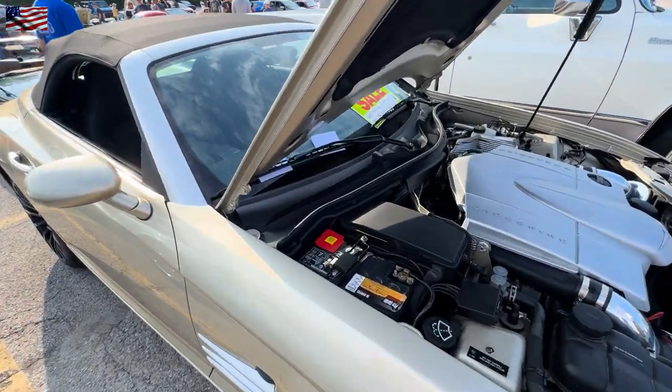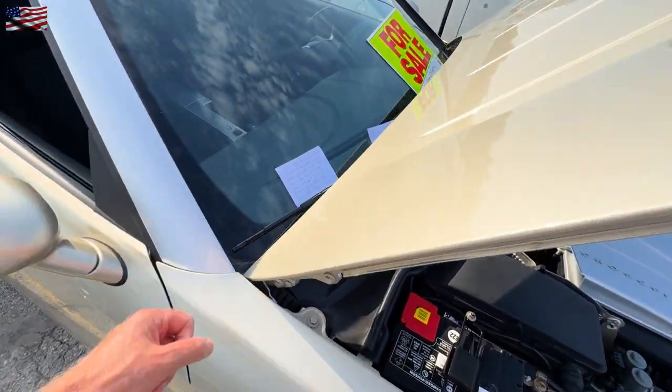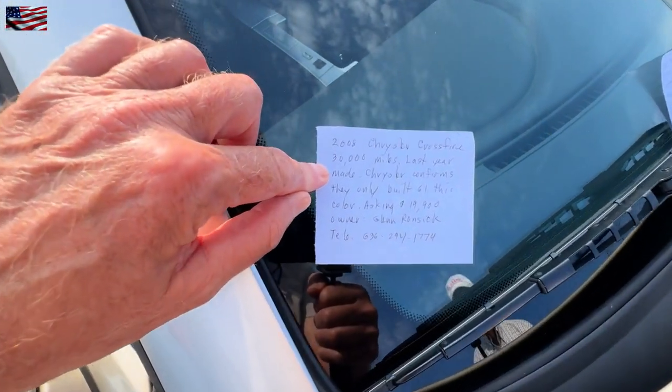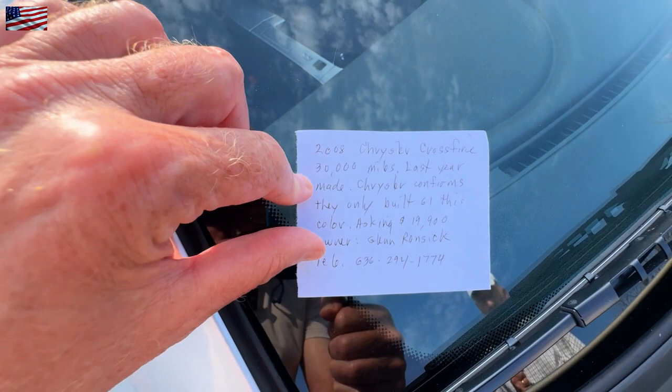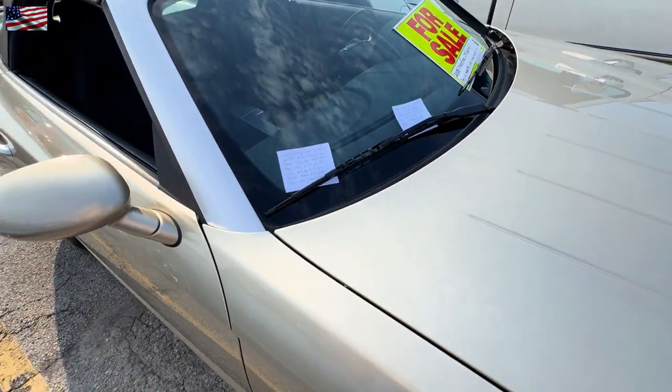It handles really well. And I'm going to just take your slip of paper and pull it up a little bit so I can shoot it. Sure. Just want to give people as much information as possible. Yeah, I appreciate it.